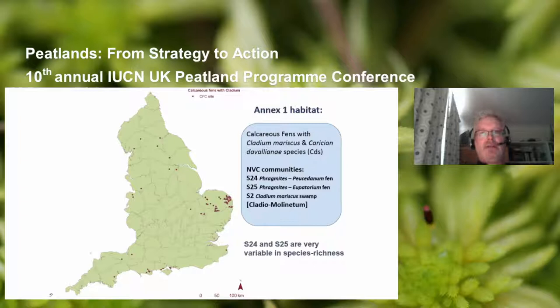It has occurred in other parts of the country in the past, and particularly around Morecambe Bay, there used to be a lot more. So this starts to give you some idea of where you can restore this. We know that the Morecambe Bay area holds some. The Somerset Levels would also have supported a huge area of this before it was drained and managed as more intensive farmland.